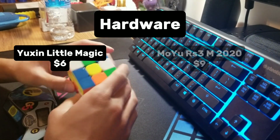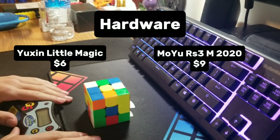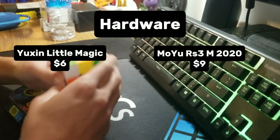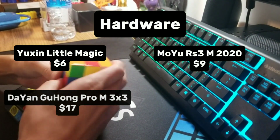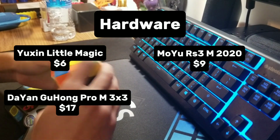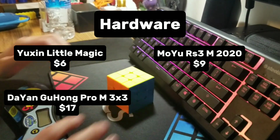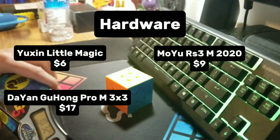My second recommendation is the Moyu RS3M 2020. It was my first speed cube, and it is very solid and controllable. My third recommendation is the Dayan Guhan Pro M. It is the only cube on this list that I haven't tried personally, but I have heard and watched many solid reviews recommending it. It is especially good for one-handed.